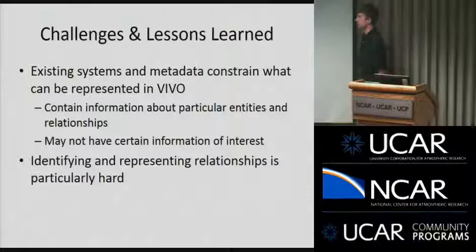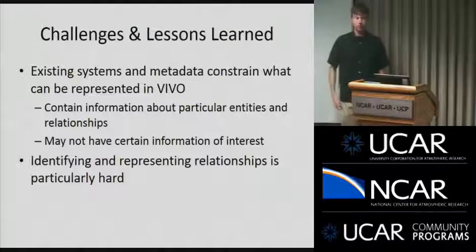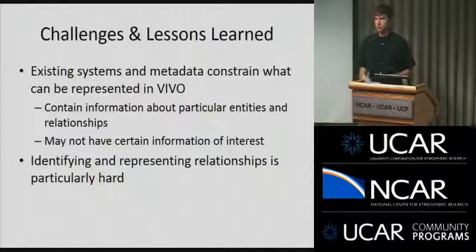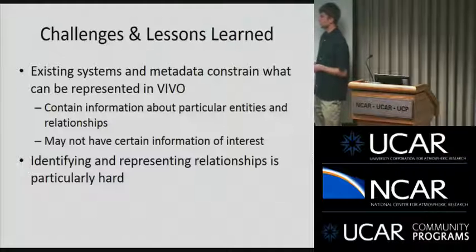One thing that's definitely true, and this is not specific to EOL, this is true for anybody using VIVO or a similar system, is that you're constrained by what information you have. The information about a link between a data set and a publication doesn't just pop out of nowhere. You have to find that information if you don't know it. I'll show an example of that in a second. If you don't know information about, say, subject areas or instrumentation, you can't add that into your system, obviously.